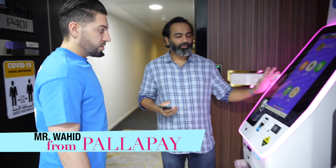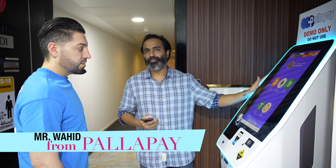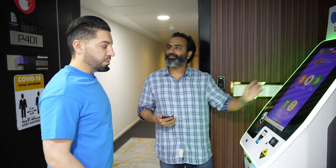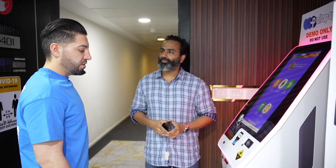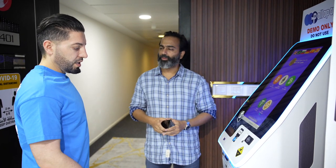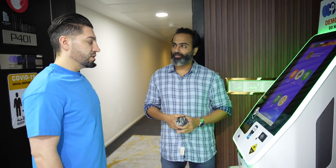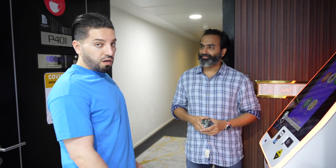Okay, sir, this is a demo machine, right? How is this working and when is this coming to the market? Well, basically it's a demo machine, but it's a working machine. It's ready to use. We have configured everything. We have configured the currency, which in UAE is dirham, it can accept and you can receive the money. We have configured the KYC, which is required by the central bank. Everything is configured and ready to go. But as of right now, we are still working on the licensing, so we can put it out.